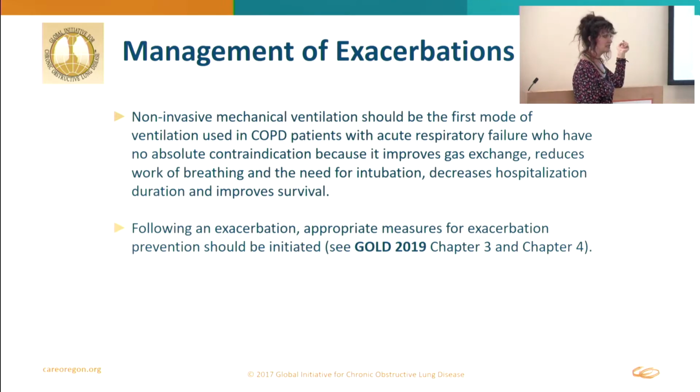And that's used a lot. It's used a lot because it's non-invasive. When a person would go into the hospital with an exacerbation many years ago, one of the first things we'd do is just sedate and intubate, and that's just not the plan anymore, right? We want to keep these patients treated as non-invasively as possible.